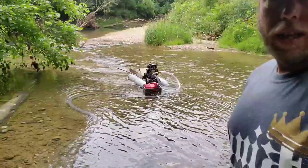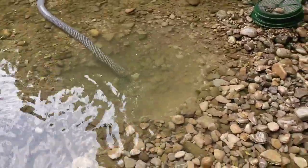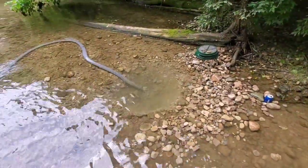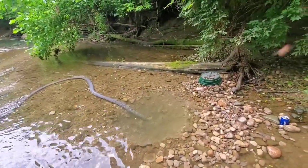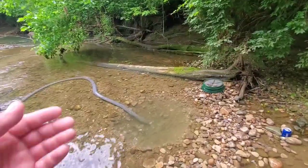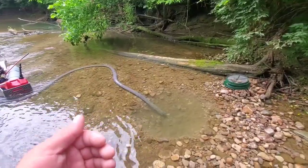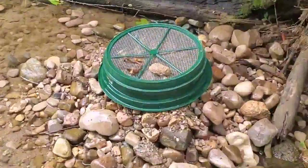All right, well, we just shut down. Actually, let me turn you around here. You see the hole I got here? It's not real big, but the digging here is just a pain. I ran a full tank of gas, expanded the hole out into the center of the creek a little bit. I started running into some metal wiring just sitting right there.